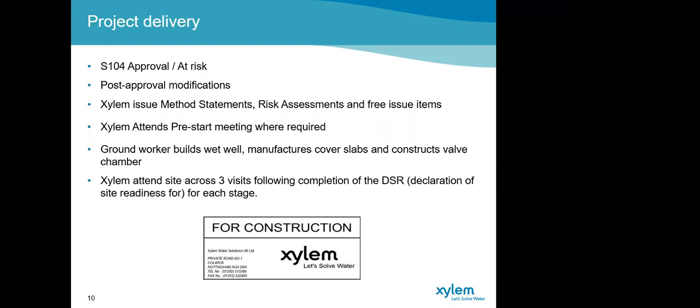Once you've got all this information and the drawings have been issued for construction, it's up to your ground worker to construct the pumping station as per the approved drawings. Xylem's usual installation and adoption of pumping stations usually takes 3 visits. During each of these visits, we'll issue a declaration of site readiness for each stage that must be signed and returned so we can arrange labour and our engineers' attendance. Don't worry, this is not a real problem to sign. It's just a tick sheet, ticking that you've got things in place ready for us to attend.